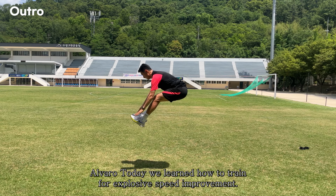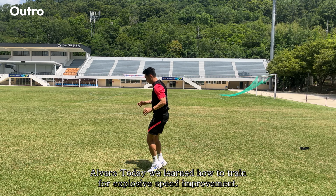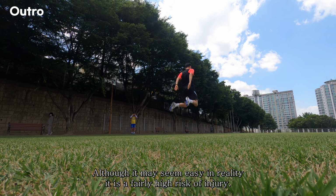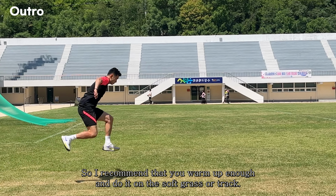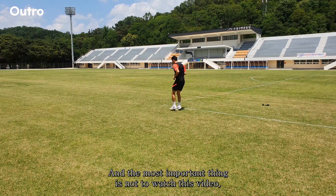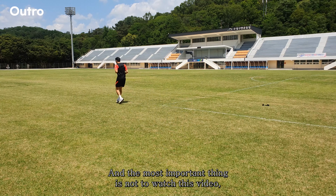Outro. Today, we learned how to train for explosive speed improvement. What do you think? Although it may seem easy, in reality, there is a fairly high risk of injury, so I recommend that you warm up enough and do it on soft grass or a track. And the most important thing is not just to watch this video, but to try to copy it yourself at least once. I recommend you try it.